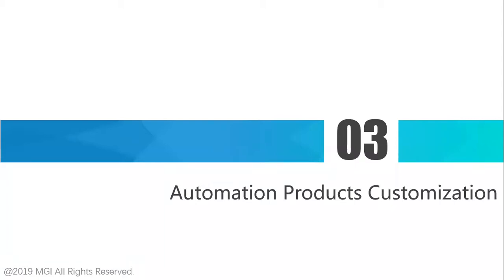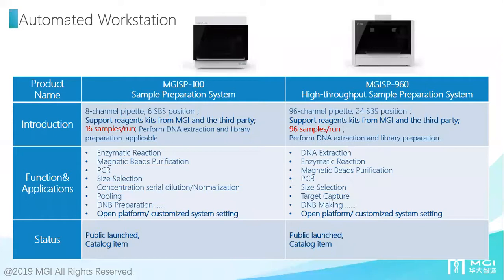Okay, at last, I will introduce the automation products customization from MGI. Currently, we have 2 sample preparation systems launched, which are not restricted to the NGS workflow, but can also be applied in general liquid handling. The MGI SP100 has an 8-channel pipette and 6 SBS positions on deck, which can prepare up to 16 samples per run. And MGI SP960 integrates a 96-channel pipette, has 24 SBS positions on deck, and it can prepare 96 samples per run.